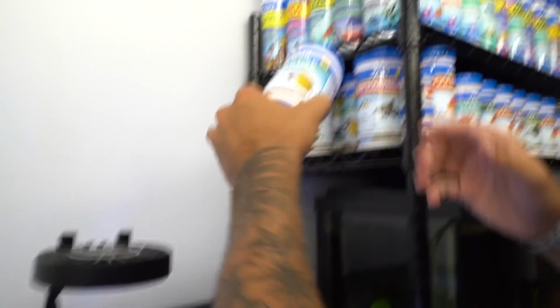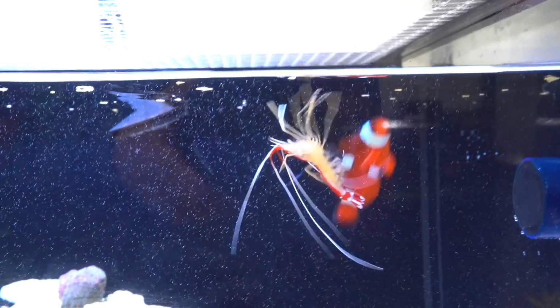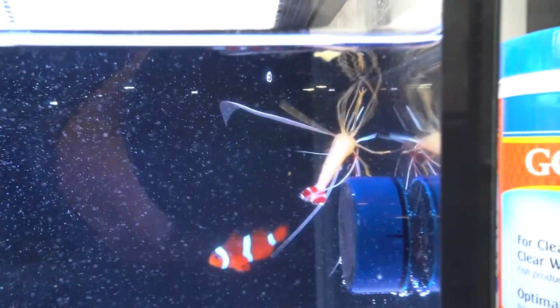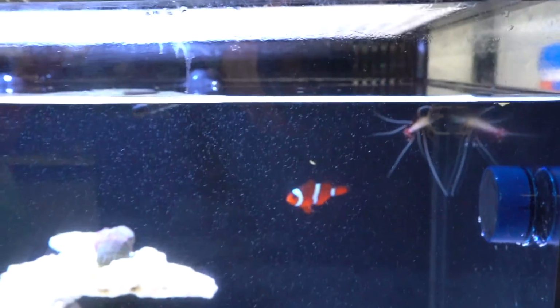I just dropped in some marine flakes right there, and they're all just going nuts. Look at him. Look at him, he's grabbing the flakes off the surface. Look how sick that is, bro. I have never seen one do that. Oh, he got one. That is so cool. It's like he's walking. I know, he's literally walking upside down.